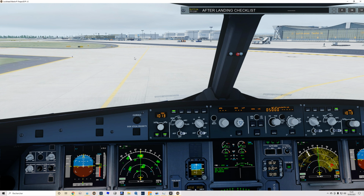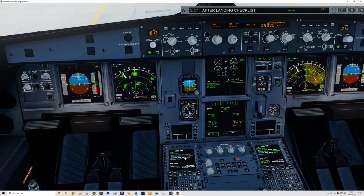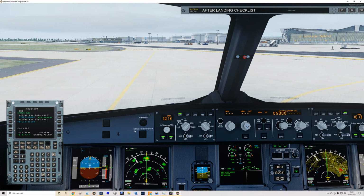Frankfurt apron, good afternoon, Condor 156, on Lima 10, request taxi to Victor, correction, Victor 161. Victor 161, no problem, taxi to stand Victor 161 via November 8 and November. November 8 and November for stand Victor 161, thank you sir.